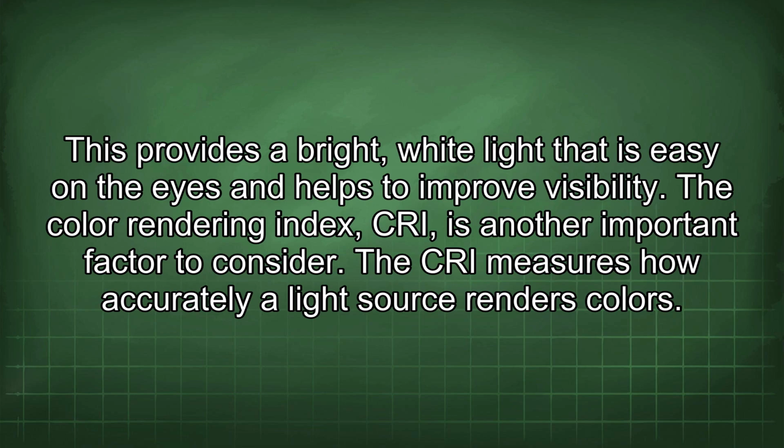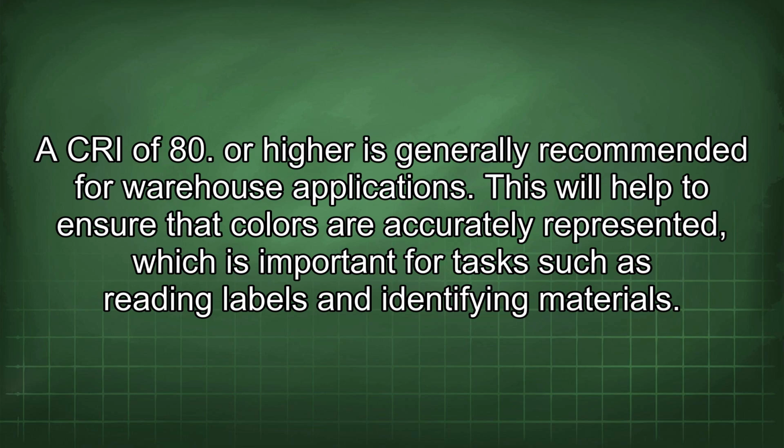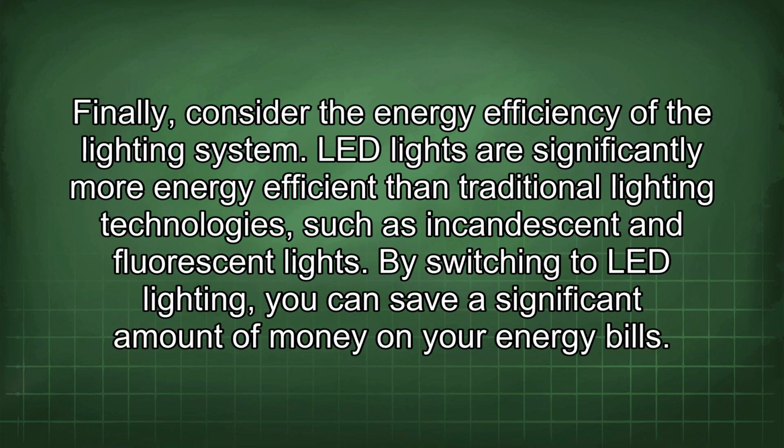The color rendering index (CRI) is another important factor to consider. The CRI measures how accurately a light source renders colors. A CRI of 80 or higher is generally recommended for warehouse applications. This will help to ensure that colors are accurately represented, which is important for tasks such as reading labels and identifying materials.